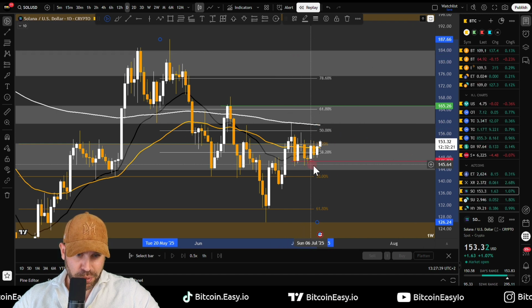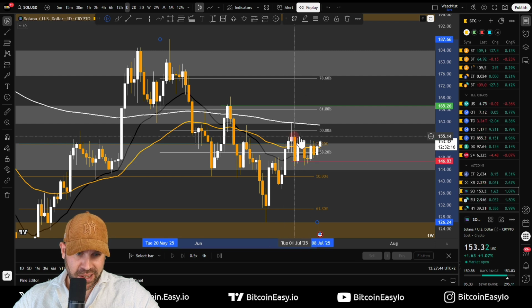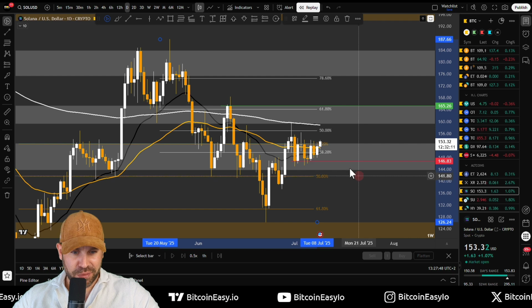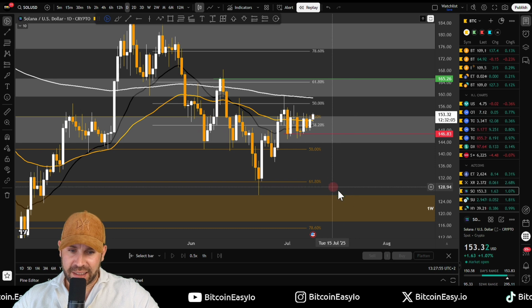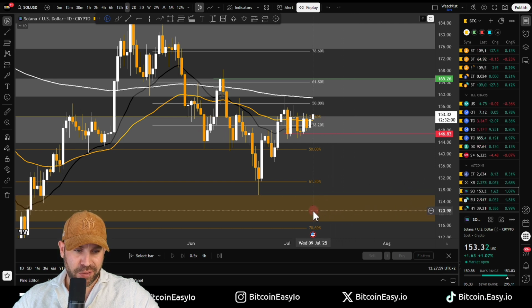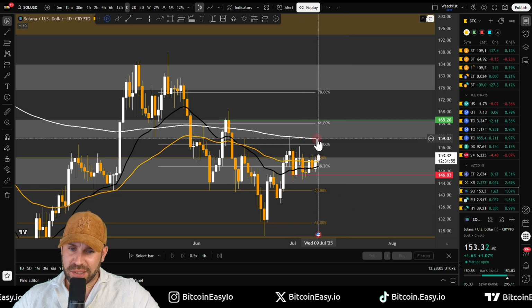And we can see the support is coming from the local range that we've been forming, that we've been trading sideways in basically. So we want to stay above $147 roughly. If we start closing below there, then it's likely that we go to revisit the prior low here and most likely get deeper into that weekly demand and support area in the $125 to $120 range. Very key spot here to break the 200 EMA as well on the daily chart.